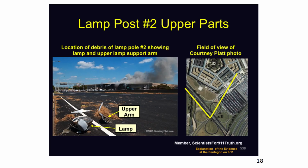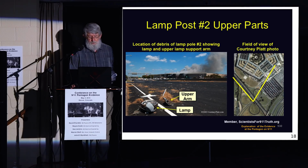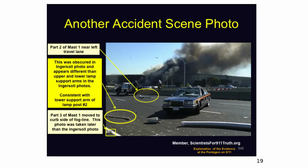Now, if you look further north on the road, that distance puts him beside the second light pole. And if you examine the debris from the second light pole, we already saw that the mast is off to the side, and the upper support arm is shown, and here's the lamp, but there's no sign of the lower support arm. The lower support arm, however, can be identified by elimination. All the parts of the first light pole can be identified here, leaving one extra.